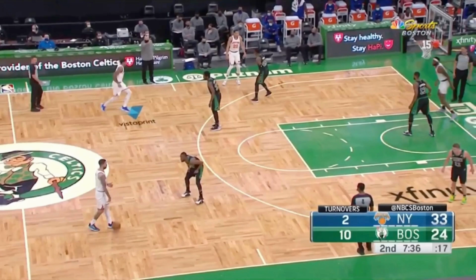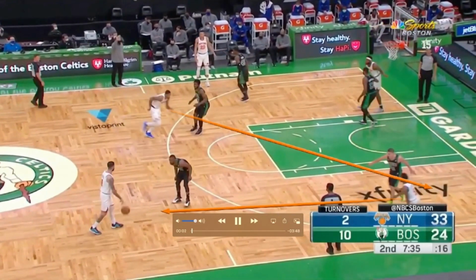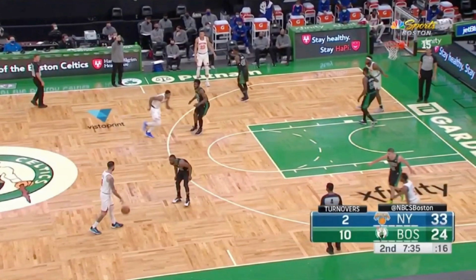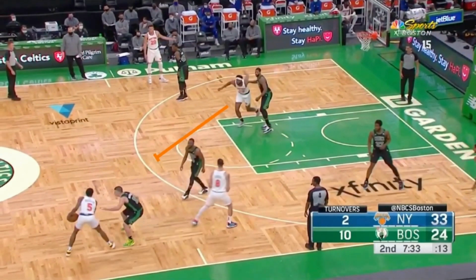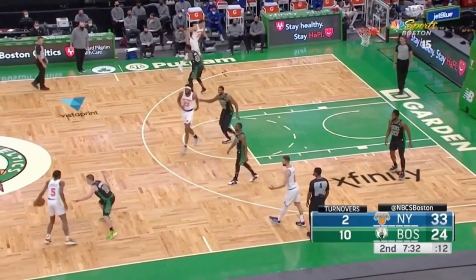So with that being said, let's jump right into the first play. So as you can see over here, Austin Rivers initially has the ball. You're going to see Obi cut over to the corner three, and then you're going to see IQ come and receive the ball from Austin Rivers. Now, after that happens, Mitch is going to pull up, and he's going to set the screen for Immanuel Quickley.